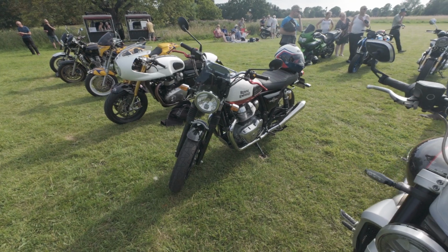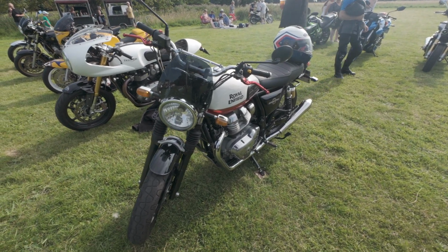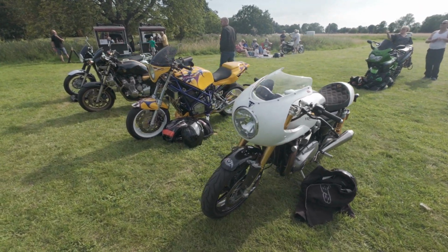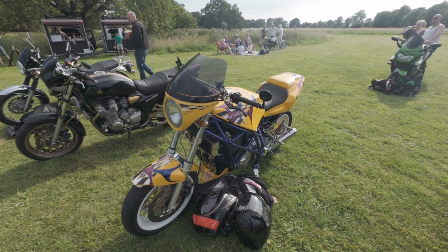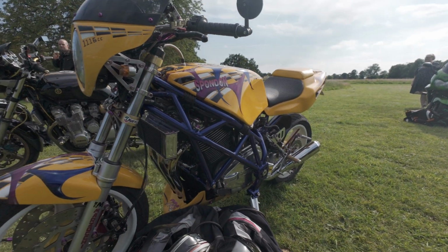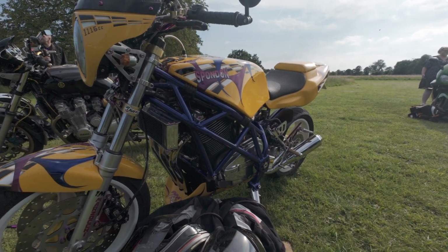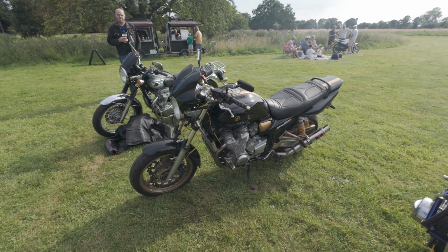Another Royal Enfield Interceptor in the white, gold and red colour. Thruxton. A Laverda in a Spondon frame. That's very tasty, like that. XJR 1300.